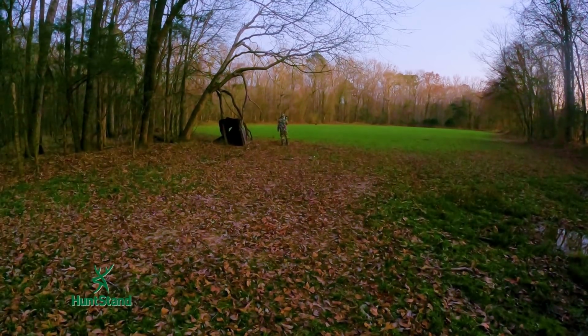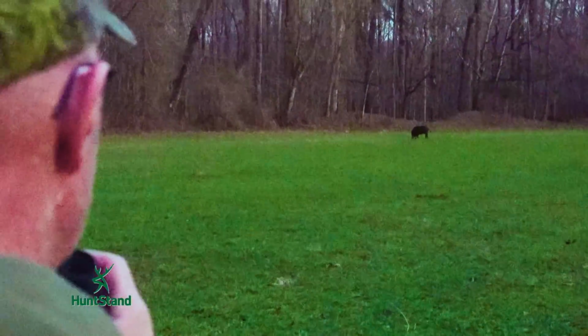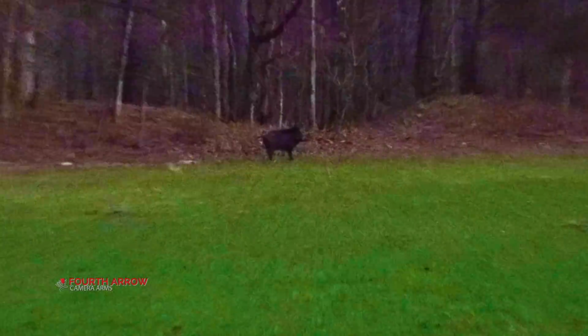Given how late in the day it was, we decided we'd try to wait for that hog to turn away from us and just cut the distance to get within range, but it just didn't work out. We pushed it a bit hard. That hog knew something was up and scooted over that dozer pile. See if we can find another.